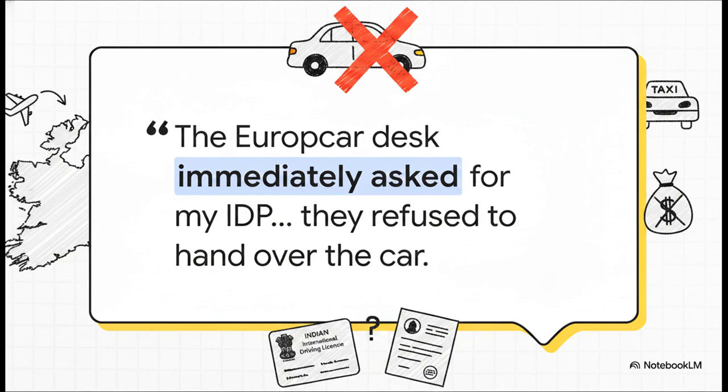Take Priya, for example. She's a student at UCD Dublin. Her Bengaluru-issued license was bilingual, so it had English and Kannada script. Because the rental staff there just aren't trained to read regional text, they immediately demanded an International Driving Permit, or IDP, and when she didn't have one, they flat out refused to hand over her confirmed rental car. She actually had to take a super expensive taxi and sort the whole mess out later with the Indian embassy.